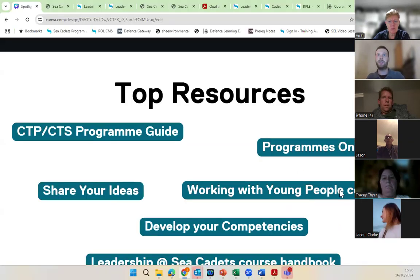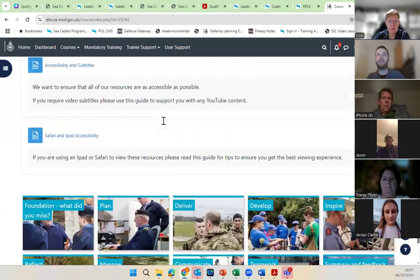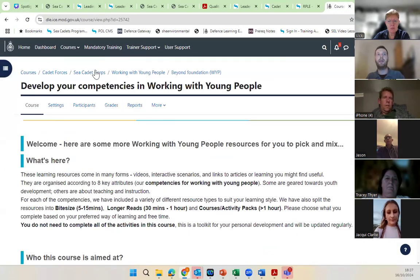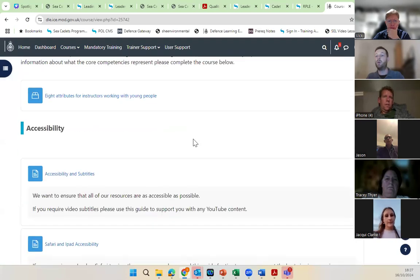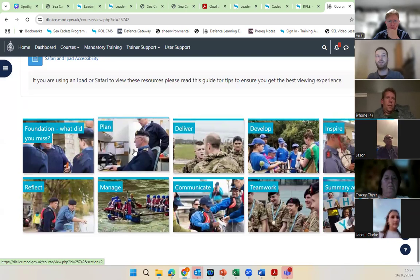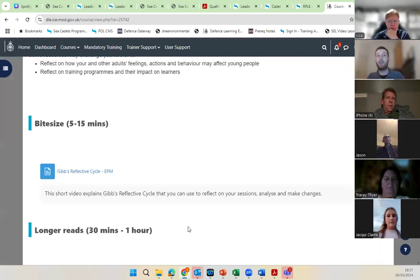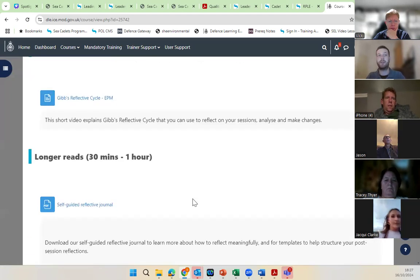There's also develop your competencies, which some of you may already have been on, some of you might not, but this is on the DLE. If you go to Sea Cadet Core, working with young people, and then Beyond Foundation, this is for your own volunteer CPD. There's resources. So for example, if you wanted to go something that's part of the leadership courses reflection, if you want to look at it yourself from an adult volunteer point of view, there's short bite-size videos, for example, on the Gibbs reflective cycle, which is included as part of it.